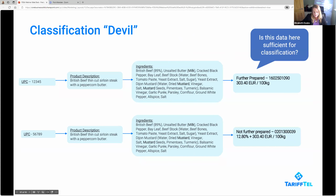So we're going to demonstrate this, we said, with a very simple product. Hopefully I'm not going to make everybody hungry. A nice piece of steak. Apologies to vegetarians. So we've got two products here that are going into our classification system, let's say. And they've both got exactly the same product description and exactly the same ingredients. But they could be two different tariff codes. So we haven't got enough information here. You would think you have, but you haven't got enough information to classify these products correctly. So one of these is classified as a not prepared meat product, and one of them will be further prepared.